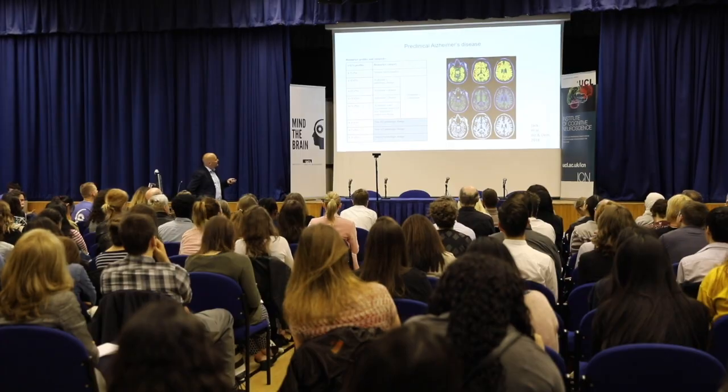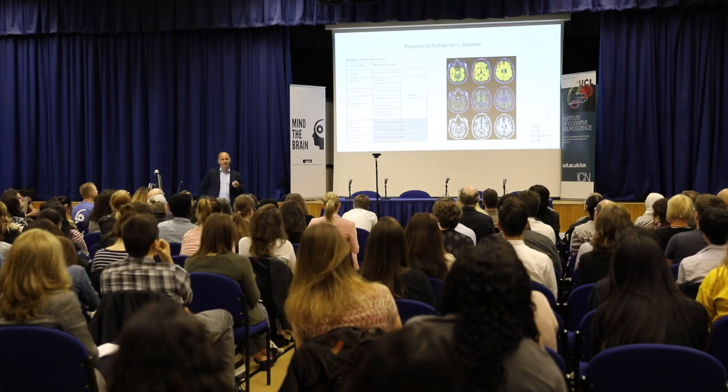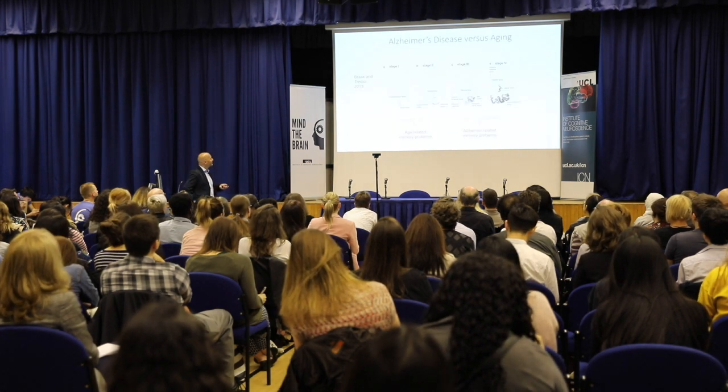If you have just amyloid, so here's a patient who has just amyloid, no tau, and a completely normal brain scan, then that's not yet Alzheimer's disease. Or if you have just tau and no amyloid, that's also not Alzheimer's disease. So in our research, we are particularly interested in the consequences that tau has on memory function. So let's look at this again.